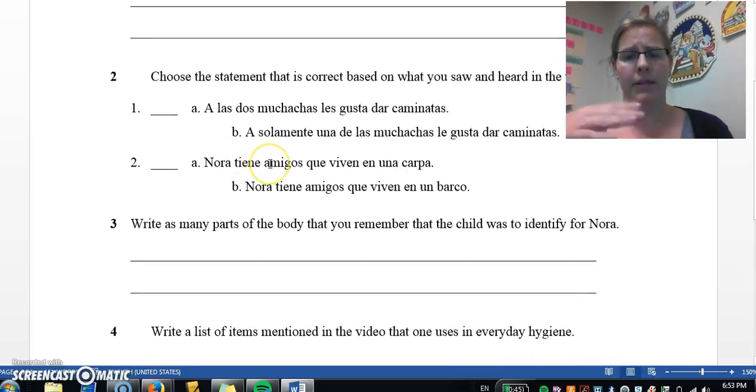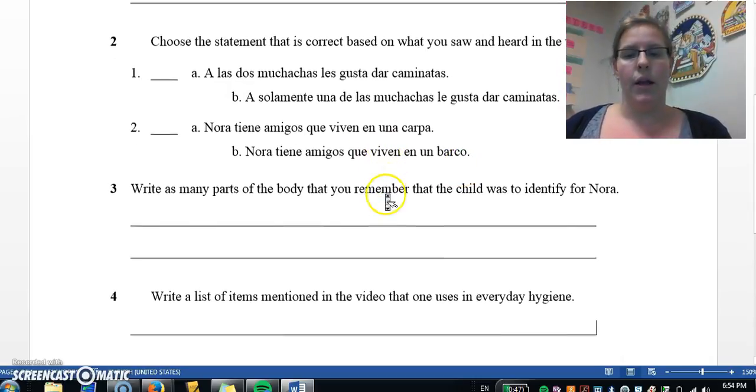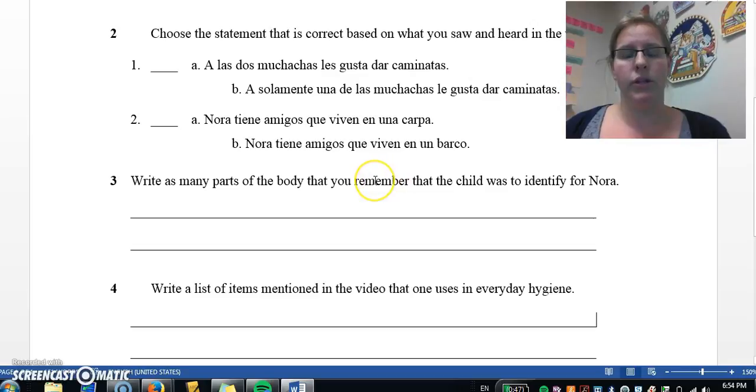Here, this is about the second half of the video. So barco is the word she uses for boat, so that will make sense. She asked a little boy to identify certain parts of your body, like where's your nose, where's your ears, and all that. So the idea here would be to write as many down as you can.